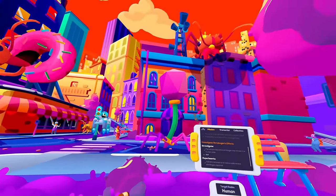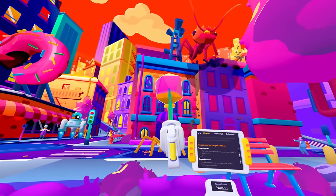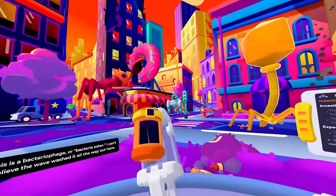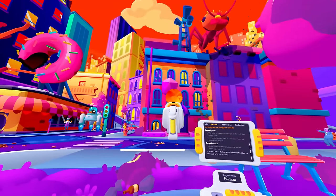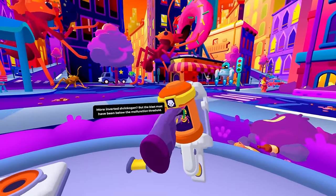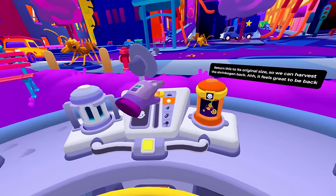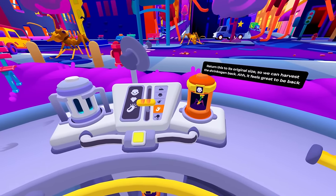We're gonna... that shouldn't be here. That is microscopic normally. This is a bacteriophage or bacteria eater. I can't believe the wave washed it all the way out here. More inverted shrinkage. But the blast must have been below the malfunction threshold. Return this to its original size so we can harvest the shrinkage back.